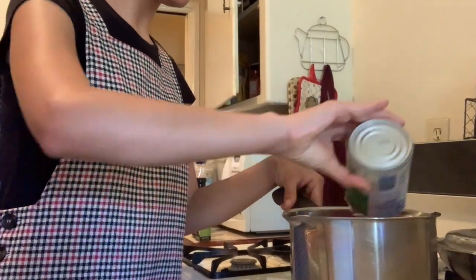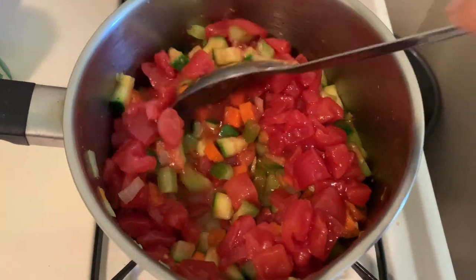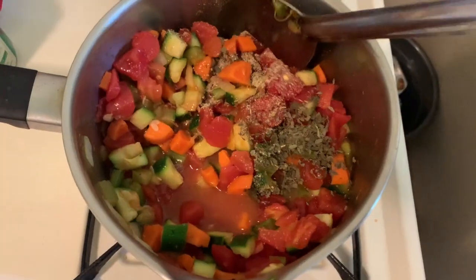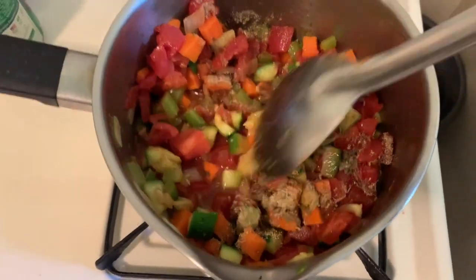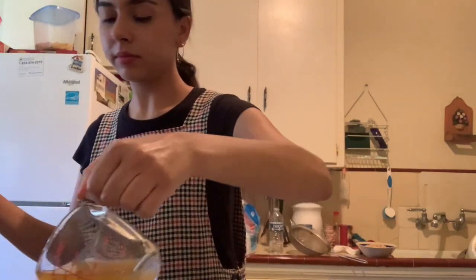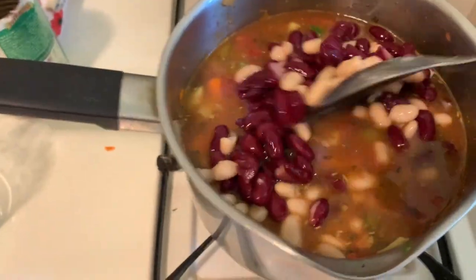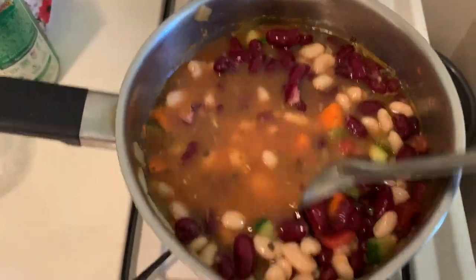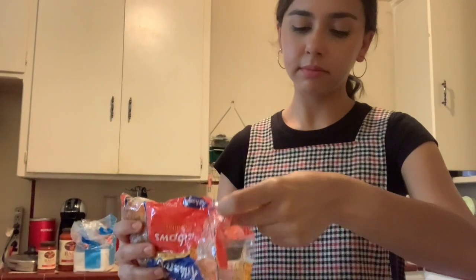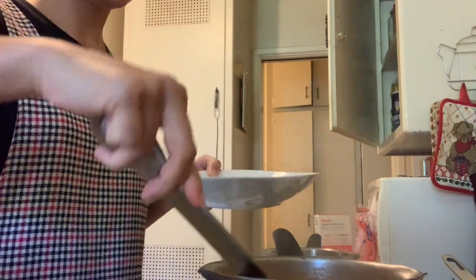After, you're gonna add the canned diced tomatoes. And you're gonna make sure they're nice and saucy with your Italian seasoning and your dry basil. This is also a time where you can add some salt. After, we're gonna add the vegetable broth. Pour it up. Then we're gonna add the kidney and great northern beans and simmer for about 10 minutes. Then you can add some cups of water if you think that your broth is too thick.